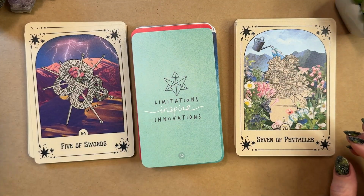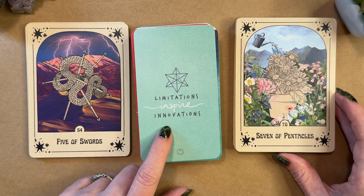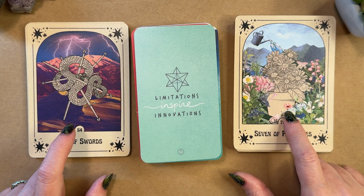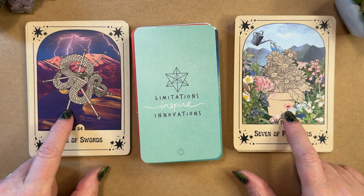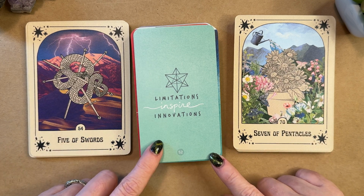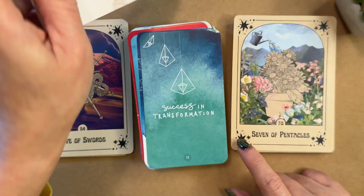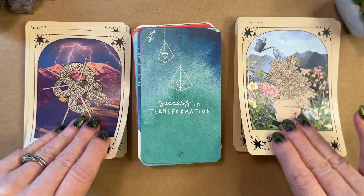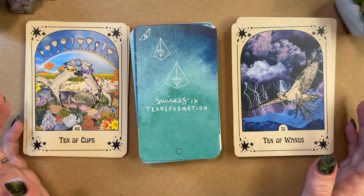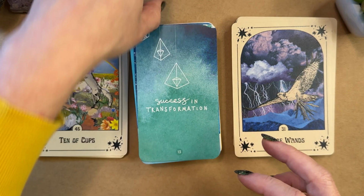So limitations inspire innovation. So from here where you're waiting, and here with conflict, you know, those limitations can help inspire you. So I do think that this is doing what it needs to. Visually, is it a perfect match? No. But I do think that it helps to clarify if you need that kind of thing. So I do think that this is a good option.